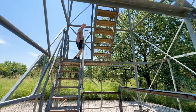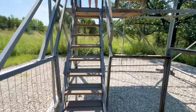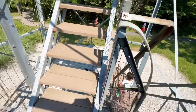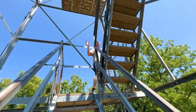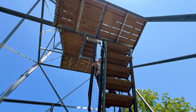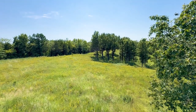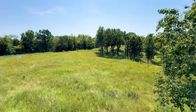Up, up and away. They replaced all these with composite material. Yeah, it's all much safer now. Regular wood. You coming down? Okay. Up, up, up and away. So wave. So how many did we come up? 3 or 4? Yeah. I don't know. I didn't count. And there's a beautiful meadow here.